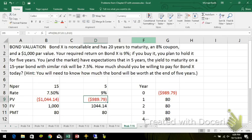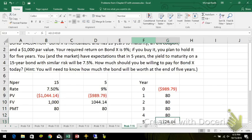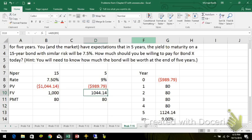if you were willing to pay $989.79, you're pretty sure you're going to get the $80 a year unless the bond defaults. What you don't know is whether you're actually going to get this $1,044 price, but if that's your assumption, that's how you build in the price you're willing to pay on any particular investment. Nobody knows what's actually going to happen, but they have educated guesses, and you base your price you're willing to pay on those educated guesses.